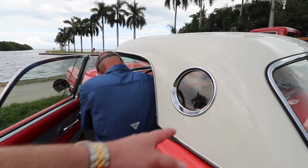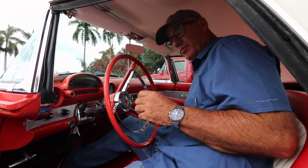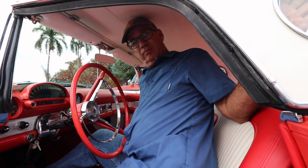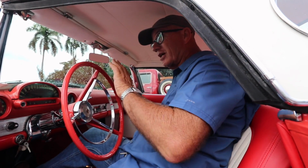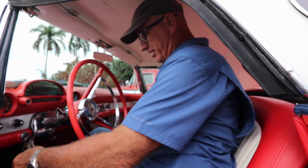I like these little windows on the side. They did that because originally the '55s had solid panels, but they created a blind spot. And you can see, as big as I am, I can hardly see out of the car. And the seat's all the way down and all the way back.